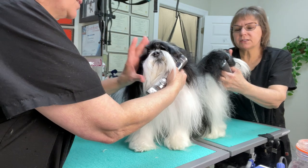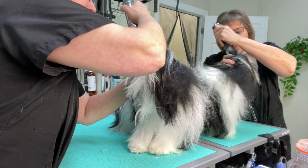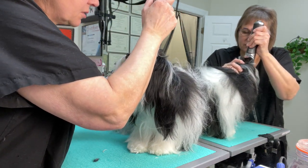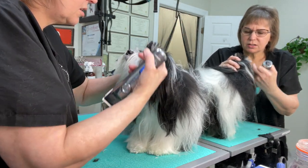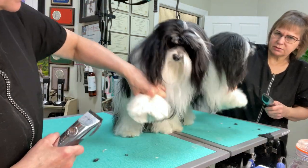I have some clients who keep full coat on their dog's faces. Others do appreciate a light trimming. Depends on the individual person, the individual dog, and how good they are at keeping the hair tied up out of the dog's eyes.